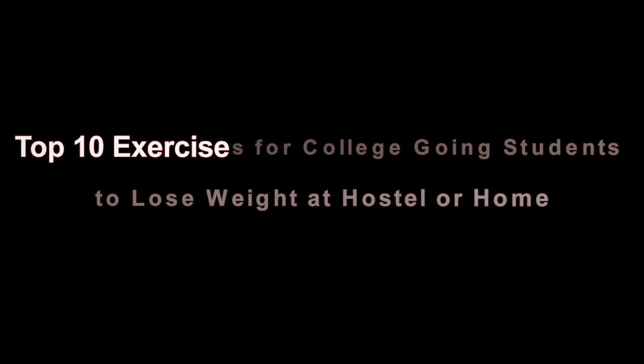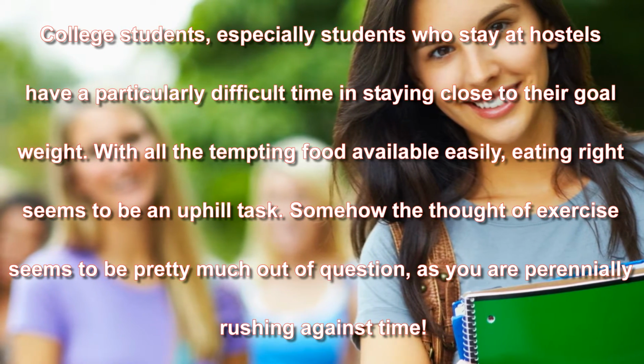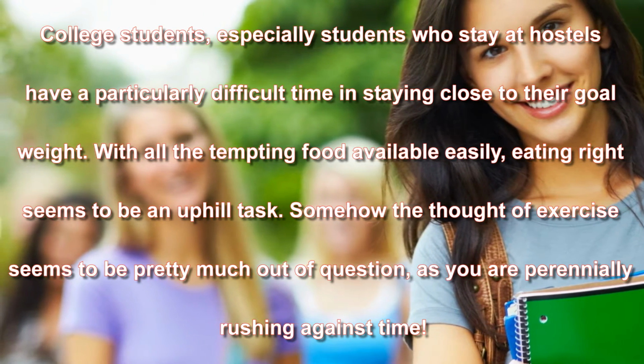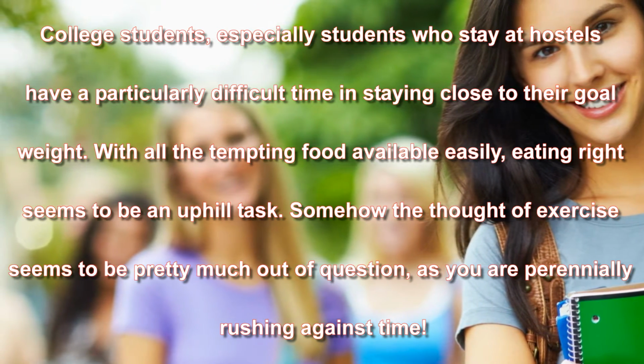Top 10 Exercises for College-Going Students to Lose Weight at Hostel or Home. College students, especially students who stay at hostels, have a particularly difficult time in staying close to their goal weight. With all the tempting food available easily, eating right seems to be an uphill task. Somehow the thought of exercise seems to be pretty much out of question, as you are perennially rushing against time.